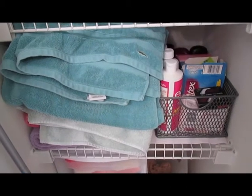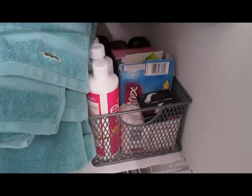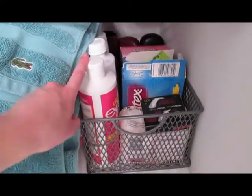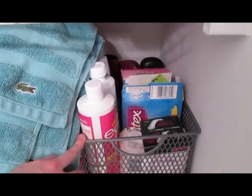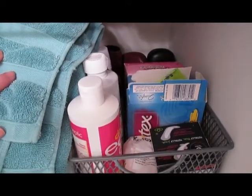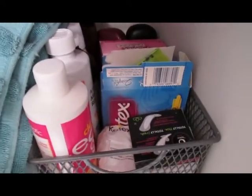So we have a few less that we never use, so there's those. And then here, this is new, we didn't have this before. This was some extra stuff from when I cleaned under my sink and also when I did our sink vanity. So we just have some things that we like to keep around, but we might not reach for them all the time. So we have like extra tampons and stuff.